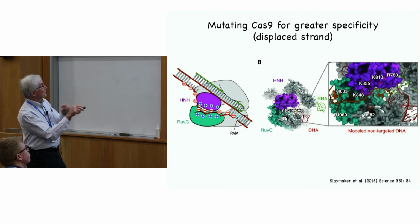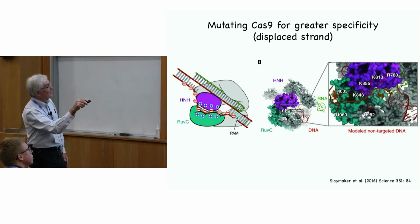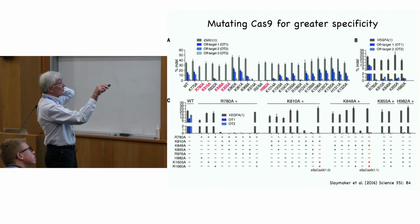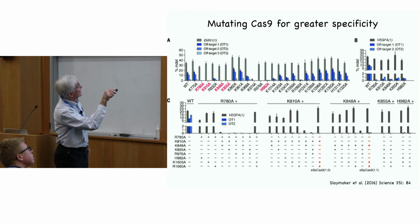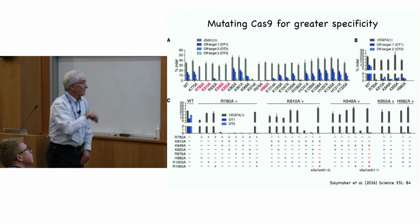But they thought they could identify positively charged residues out here that were good candidates based on the existing crystal structures. And so they mutated them one at a time and looked to see what's the efficiency of cleavage at the design target and a couple of identified secondary targets. And they found ones that seemed to cut and make indels in the design target quite efficiently, about as efficiently as the wild type, but significantly reduced the cleavage at these secondary sites.